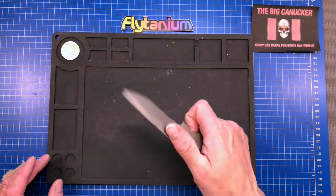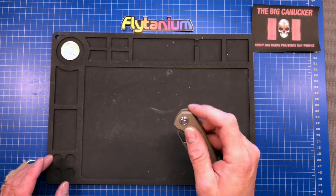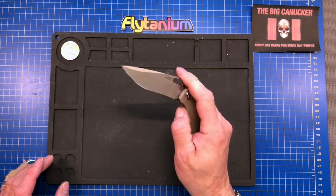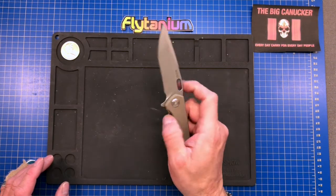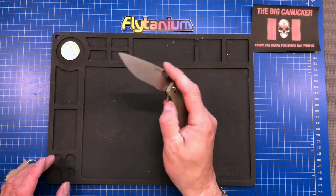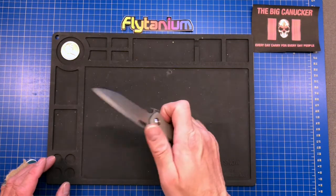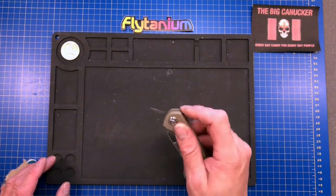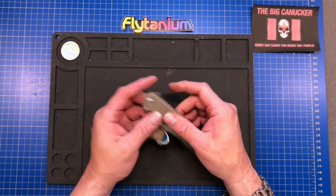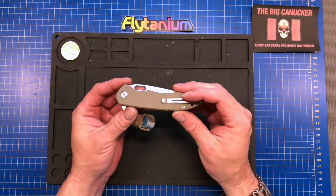So the fidget factor on this knife is actually quite good. It's got really nice jimping on here, and I don't know if that's kind of a light switch. I guess you could do it both ways, a push button and a light switch. Yeah, so it is kind of both ways here, but the action on it is really nice and really smooth. The clip material is, of course, stainless steel.